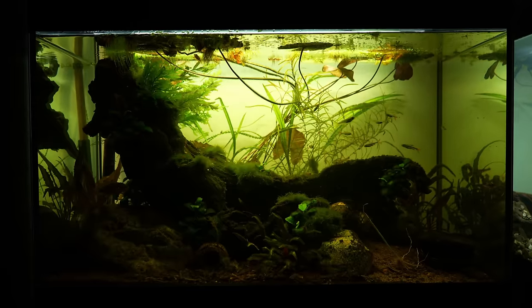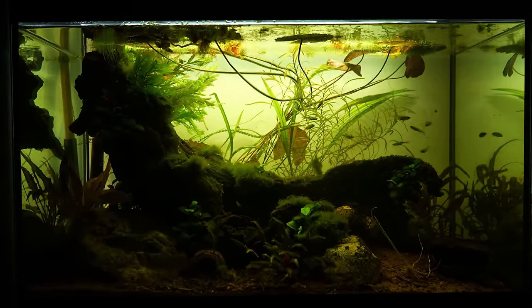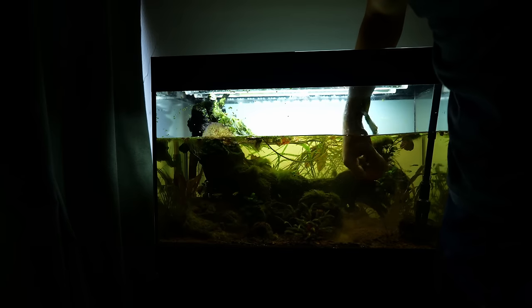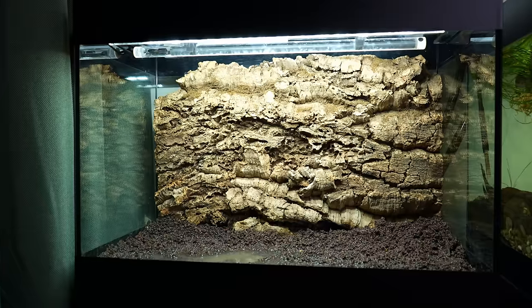And regular viewers of the channel will know that this used to be my Africa biotope. Unfortunately, the layout didn't really develop like I imagined it. It also had some really stubborn algae issues. So I decided it would be best to just start over. So I already did a little bit of work yesterday. I took everything out, culled all the fish, kind of gave the tank a good clean. And I also added in this background.